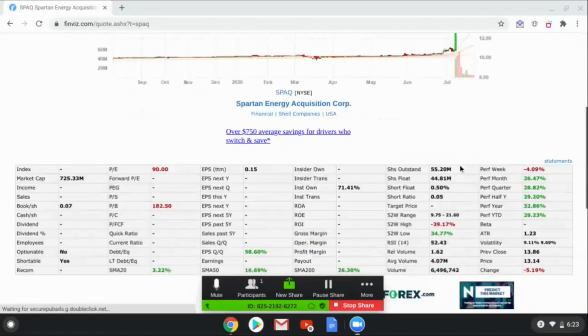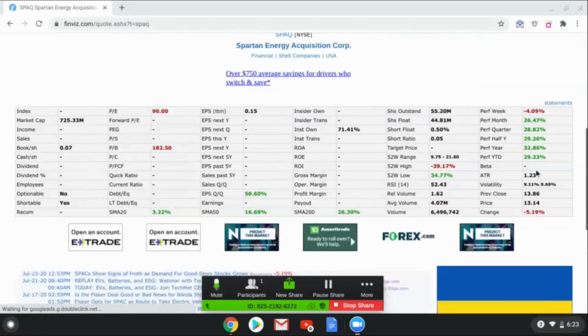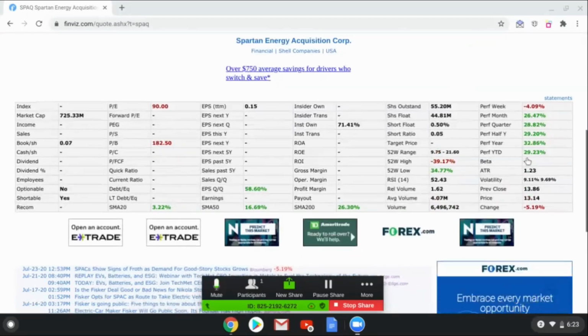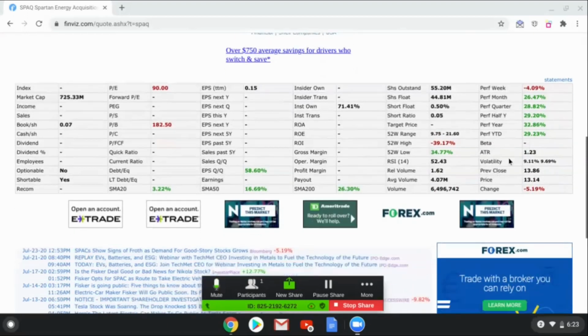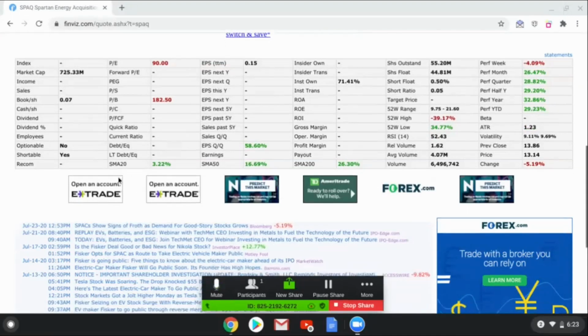Performance year to date has been great as well. It's 29%. Earlier today it was 36, but with the market going down, so did the stock here. I'd imagine it's pretty volatile. So if the market goes down 2%, it's likely that this stock will overreact to the market at any given point. Given beta is not displayed here, but I believe it's well over 1, 1.2, 1.3, something to that effect.